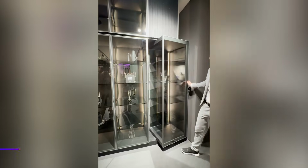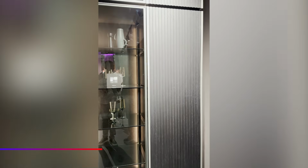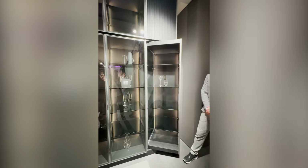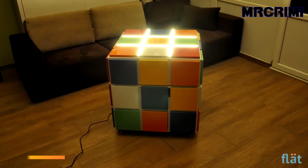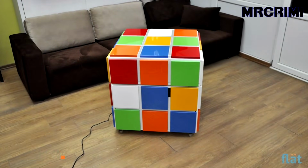Next up is the Eggersmann furnspin Hideaway Storage System. At first glance, it looks like a sleek glass front cabinet, but there's much more happening beneath the surface. With a simple pivot, the shelving rotates, revealing hidden storage that disappears again when closed. And if you're a fan of 80s icons but need modern functionality, this piece is a total head turner.